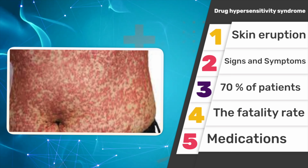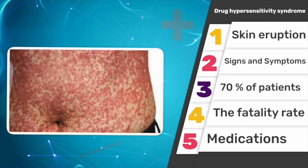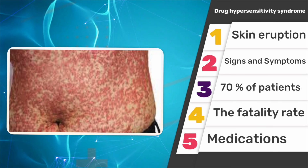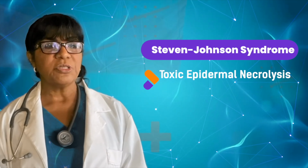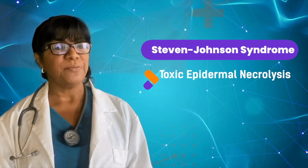Stop the suspected responsible medication and discontinue non-essential medication. Medications implicated: allopurinol, penicillin, NSAIDs, carbamazepine, isoniazid.